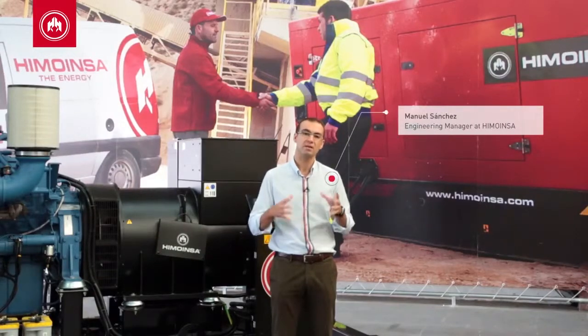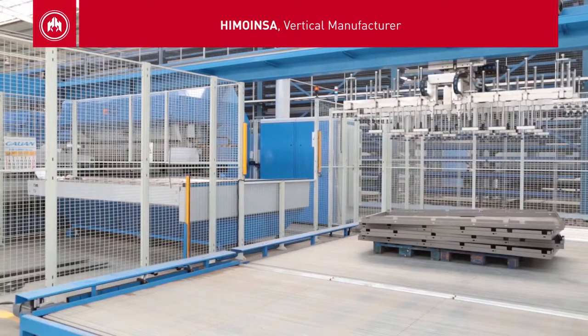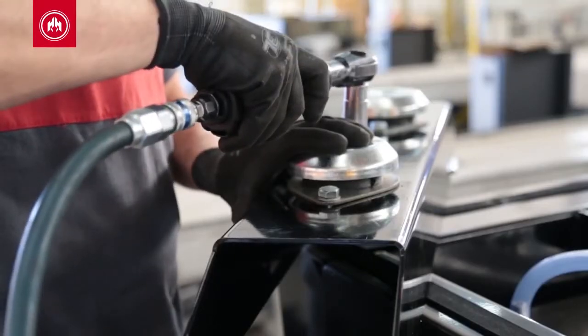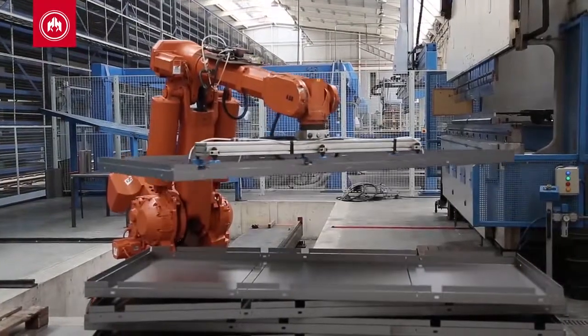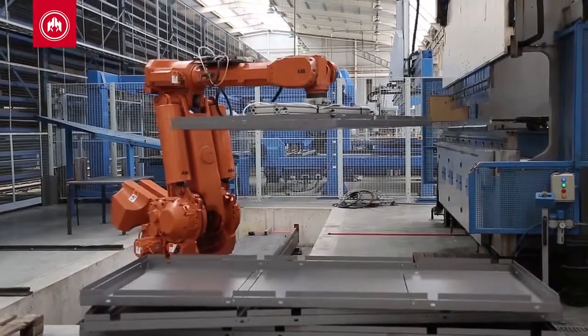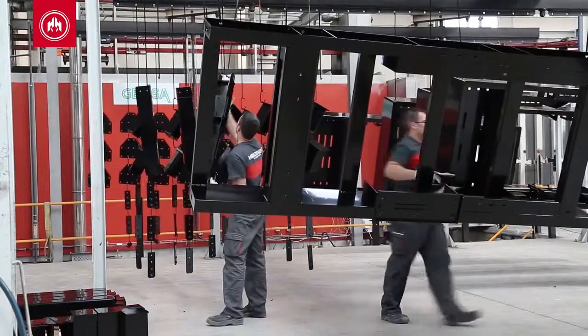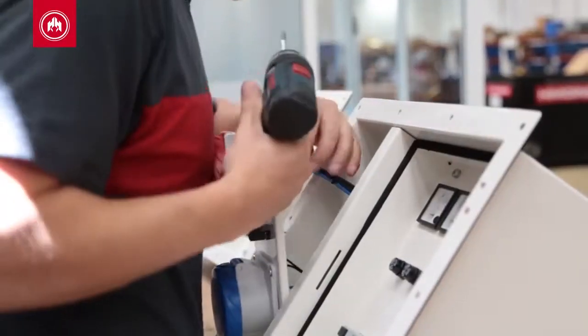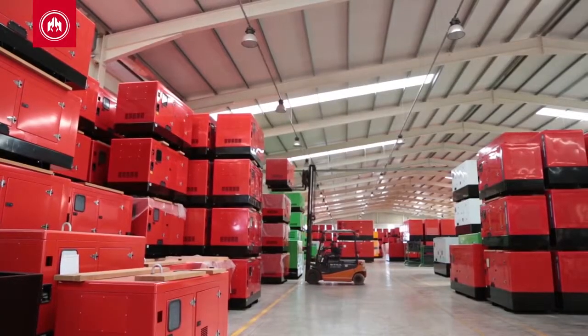including within the same company the maximum number of processes possible. In the case of Himoinsa, vertical integration is a fully compensated type of integration, since with forward integration, it has its own distribution network, granting it extensive control over the market. And with backward integration, during the manufacture of the end product, it includes the maximum number of production processes.